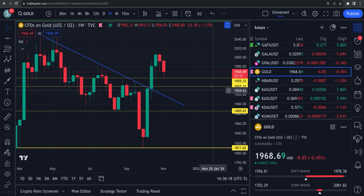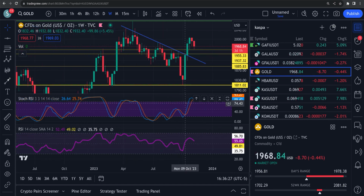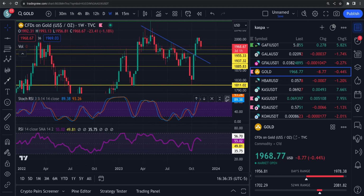All right, now if we look at RSIs, the weekly is getting right to the top here. Okay, it's at an 89 and a 93. It can stay up there for a while. Look back here. This thing got to the top. Right there, it's at a 96 and a 94. Let's pull this up a little bit.